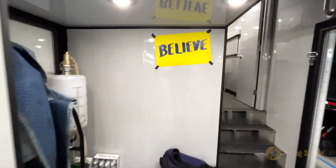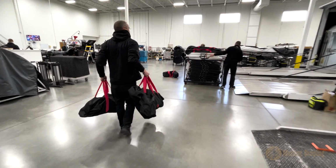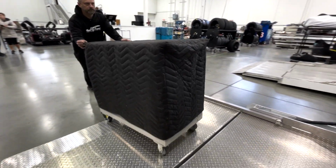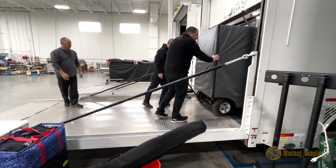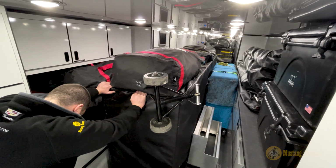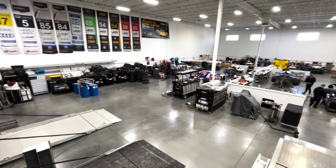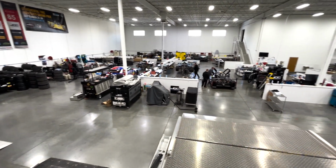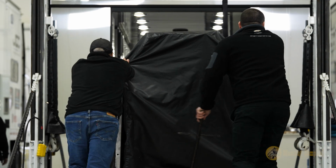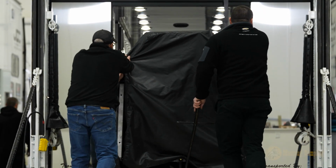The actual loading process is pretty straightforward nowadays. It only takes an hour or less to load the trailer because everything has its place and it goes in the exact same place each time. Put it in, click it in, and move on to the next thing. Basically, you're taking this 25,000 square foot workspace that we've got here and trying to condense it into one semi-trailer, and then spread it out over whatever you can fit under an awning at the racetrack.